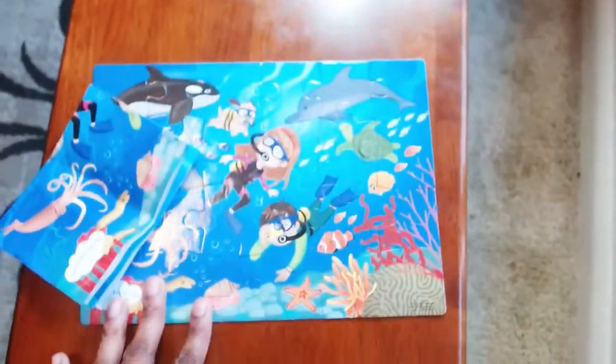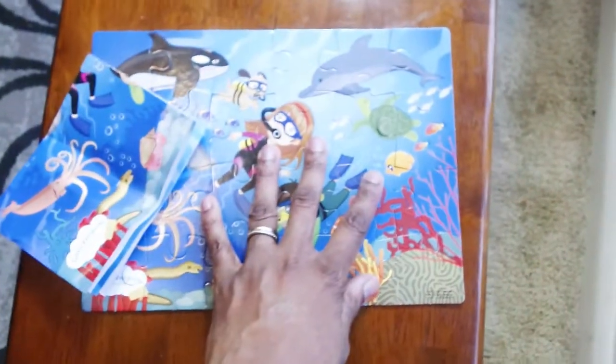I mean, I've never had a subscription service, so this is kind of my first time doing it. I was surprised to see the quality of the puzzles. Inside your package, you'll find interactive activities like puzzles, and quality wooden sea animals.